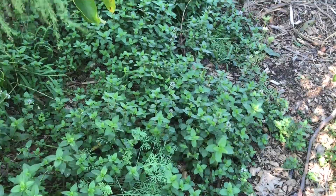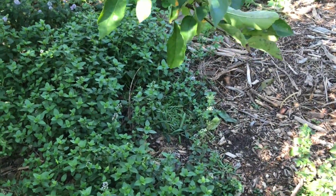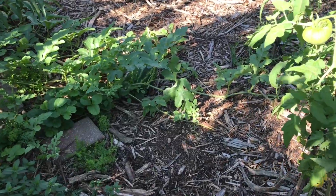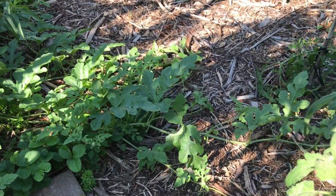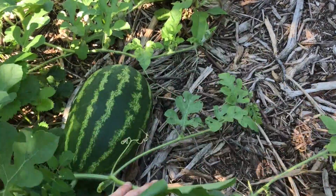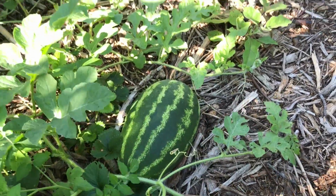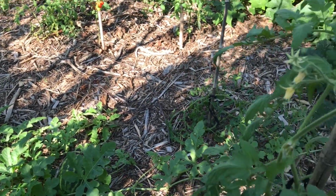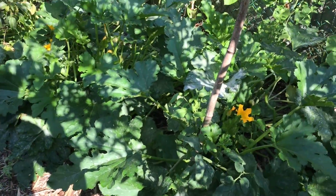Every time I walk by it, I brush by it, it's like the best smell ever. Oh my gosh, I love chocolate mint tea. And I just love chocolate mint in general. It's my favorite kind of mint. And look at this watermelon over here, trying to finish in time. That'd be awesome if it does. So late in the season that we put this watermelon on the ground. But we'll see if we can get some, as I can really smell the chocolate mint now.